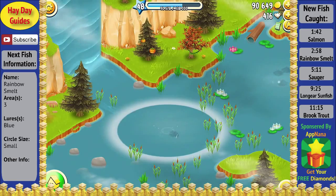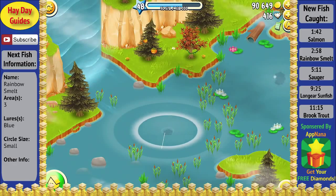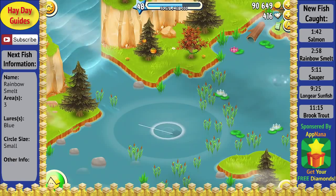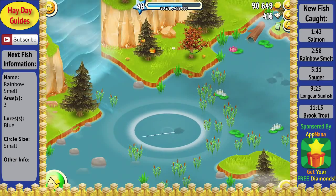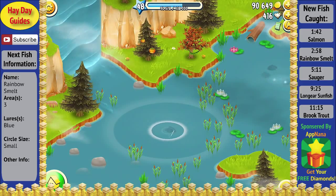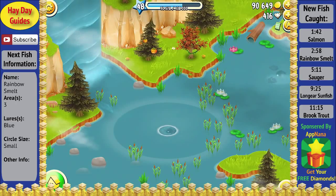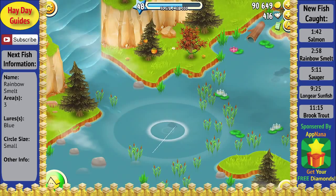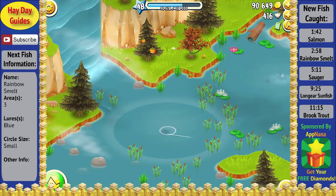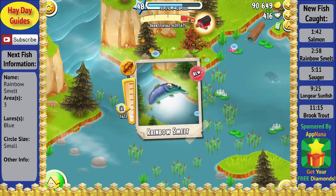Looks like we got another good fish on the line here, as it's a small circle and it's putting up quite a bit of fight. Also, it's in area 3, which is very good since the rainbow smelt is in this area, and as you can see we almost catch it quite a few times, but it just keeps ducking out of that circle and fighting. But as we continue to fight for it, we finally reel it in, and we got another new fish, which is the rainbow smelt.